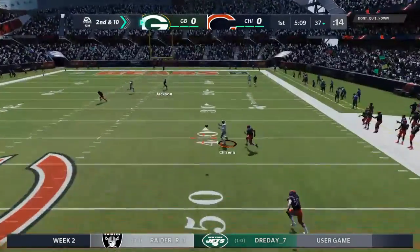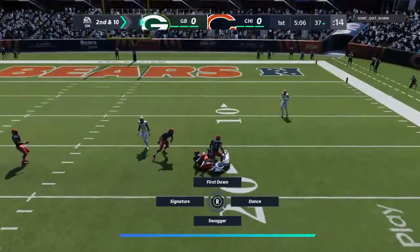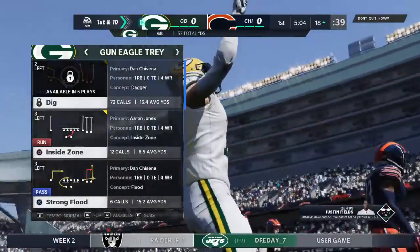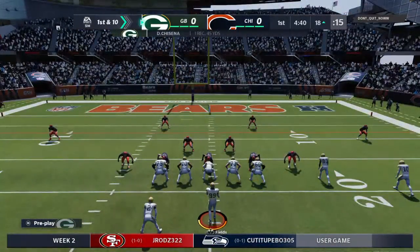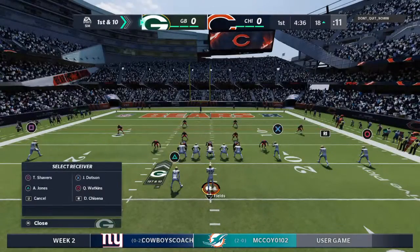Eluding the pressure right. Throwing right, and that's complete. And finally, he's taken down at the 18. It's a big play that time for the Packers. 45 yards. So the big play means just like that, they'll operate from the red zone now on first down.